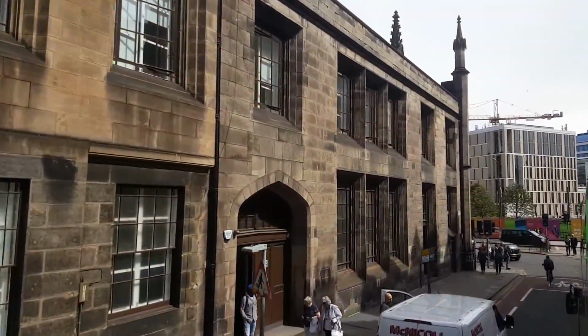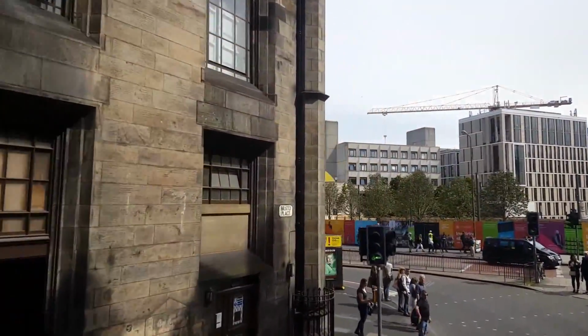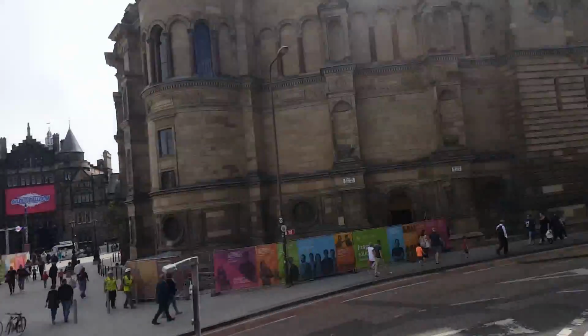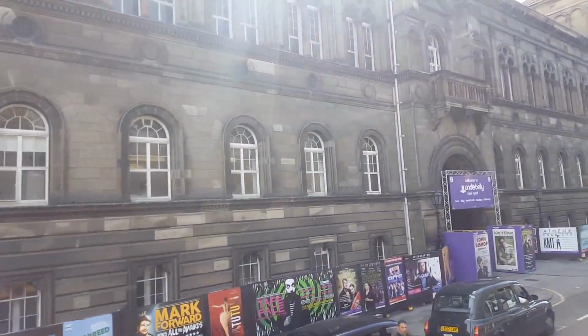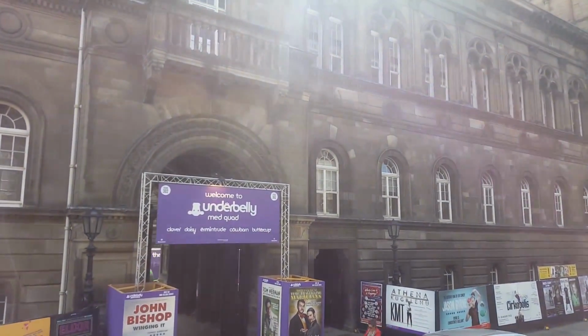Edinburgh University is set around the city. It's not just in one place. It graduates from the children graduate. And formerly you would have studied medicine. They still do, but not from this building or not the former medical school.